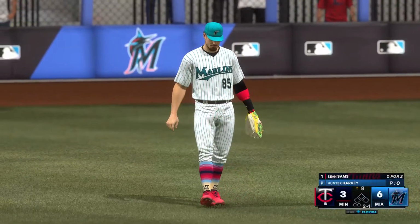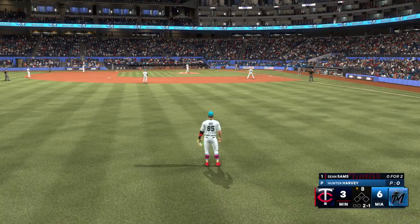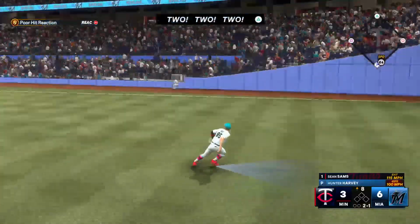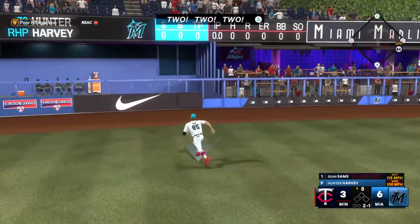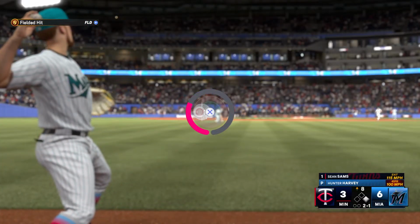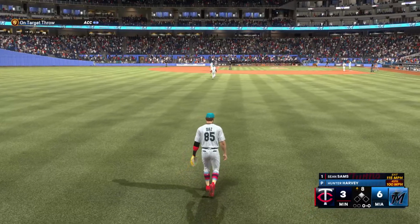Back here in Miami, all set for the start of the inning. Now it's the Twins DH, Sean Sams. There's a swing and a drive. That one hops against the fence. Makes the turn and heads for second. The throw in. And he greets the new arm from the bullpen with a double.